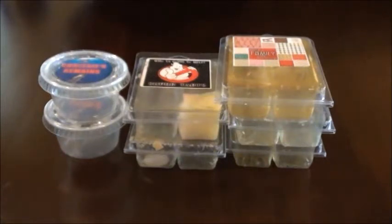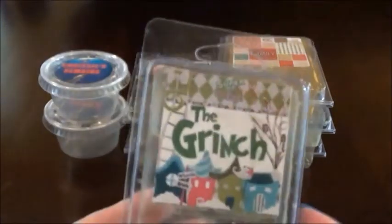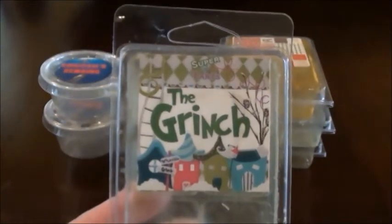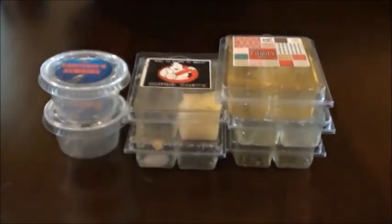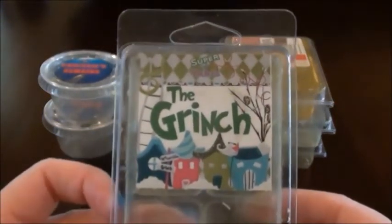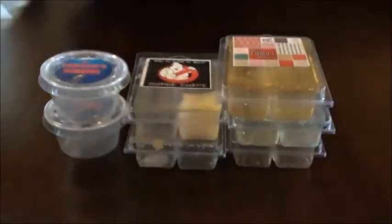Okay, the Grinch. This is an older one that I had warmed a while ago, but I remember it's not very complicated. It's Toffee Apple Crunch, Spicy Cinnamon Donuts, and Toasted Hazelnuts topped off with a dollop of sweet buttercream. This one, I remember, just smelled like toffee apples to me when I warmed it. This is from a while ago, so I can't be real thorough on it, but I just remember toffee apples being the prominent notes on that.